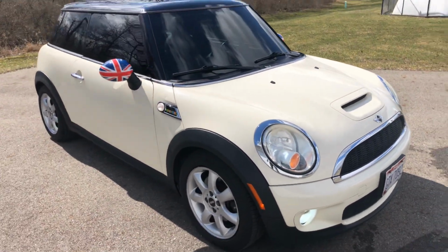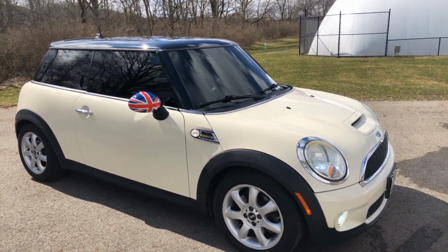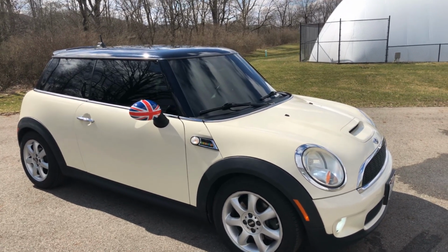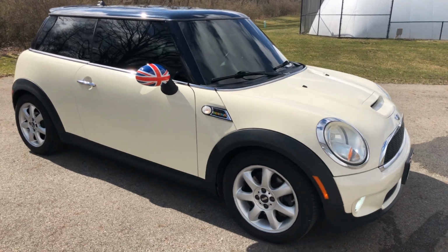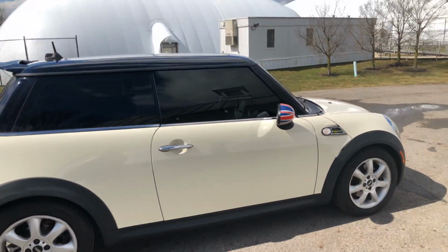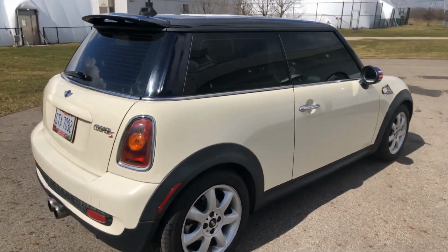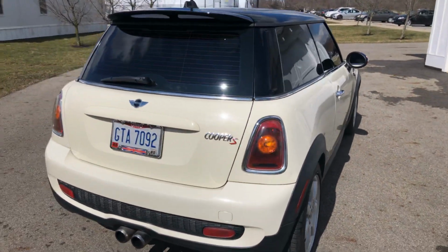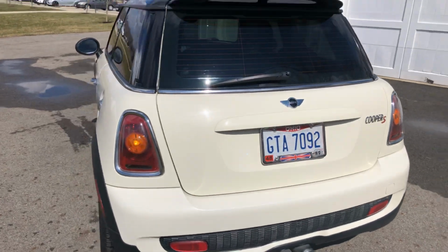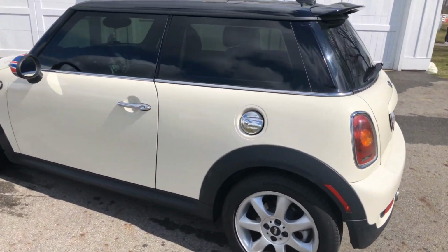Today I am listing and creating a YouTube video for, and doing all the advertising for, a very good friend of mine on this 2009 Mini Cooper S. This is Pepper White exterior, automatic transmission, 108,000 miles. A really nice little car that has a lot of nice things done. If you keep watching and keep listening, I'm going to tell you all about it.